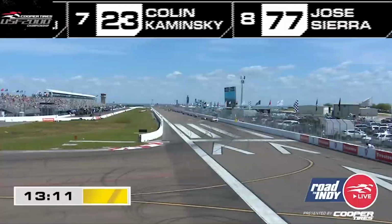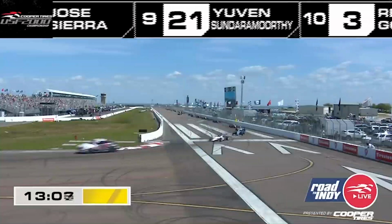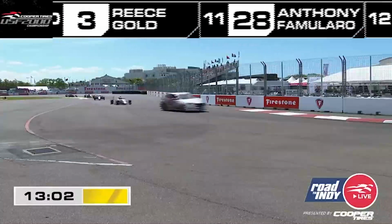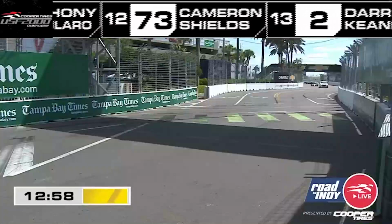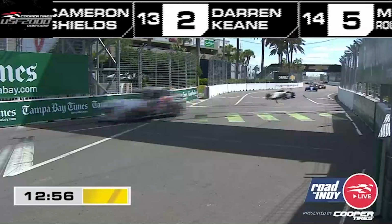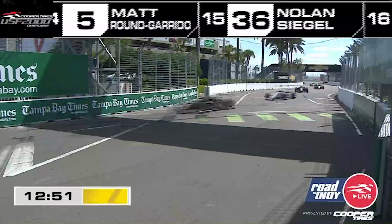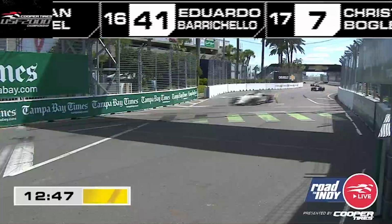I'll tell you who this yellow flag works for: Cameron Shields and Darren Keene. These two drivers here started deep in the field. Keene has worked his way up to 13th. This yellow tucks it all back in again. We are on a timed race, 13 minutes remaining. We're into the time limit here, 13 minutes remaining. Ideally, we'll get the cleanup over there in turn number 8 and get back at it.